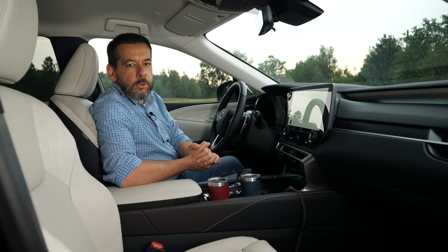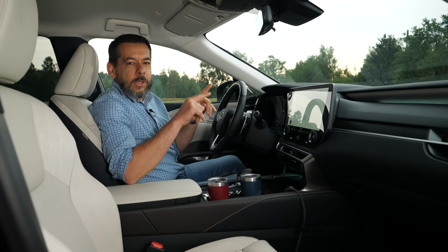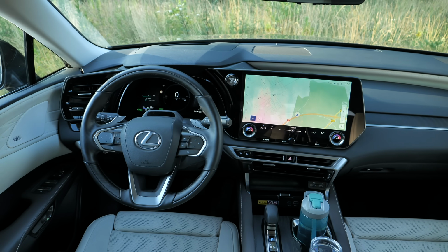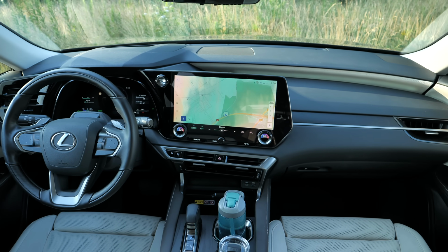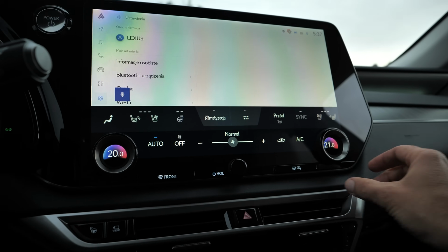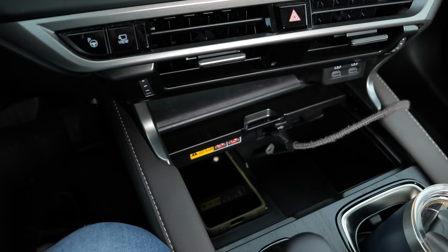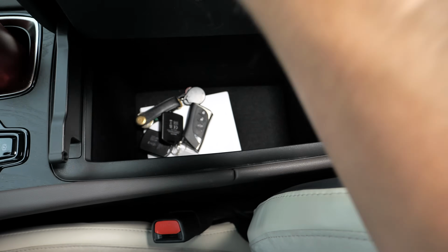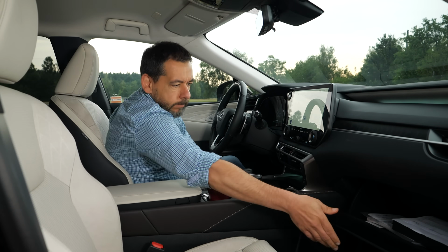This is the top Omotenashi trim. The only one to feature a Mark Levinson audio system. It also has better upholstery, more seat adjustment options. Yes, please, do everything. Yes, very nice. I appreciate the physical buttons to save the memory settings and knobs for adjusting cabin temperature. The wireless charger is not powerful enough. Most of the time it'll maintain charge at best. There are good cup holders, a deep storage compartment here under the armrest, and a medium-sized glove box.